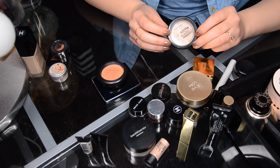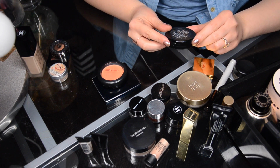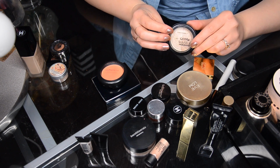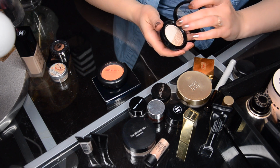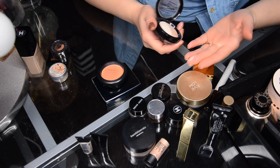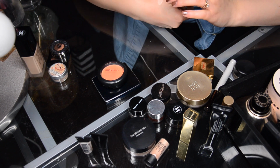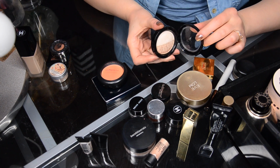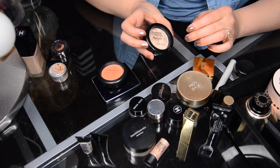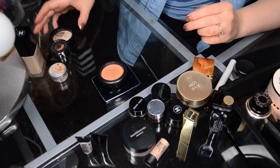This is a Tony Moly Crystal Marble Highlighter in the color 02. I am going to pass on that because I actually do not reach for it. It's pretty good, decent quality, nice highlighter. And it works very, very well, but I just do not reach for it, and I think somebody else might get better use out of it. So it goes into the pass on pile.